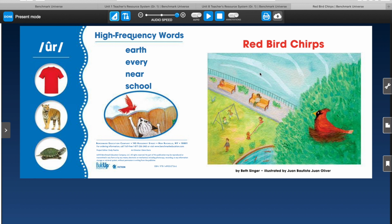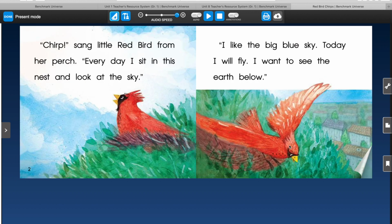Next, okay, so here's the title page. We'll read it again. Red bird chirps. Now, let's read the story together. Ready, and chirp, sang little red bird from her perch. Every day I sit in this nest and look at the sky.